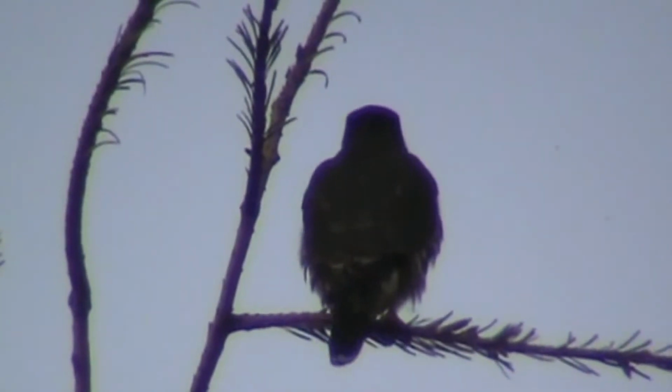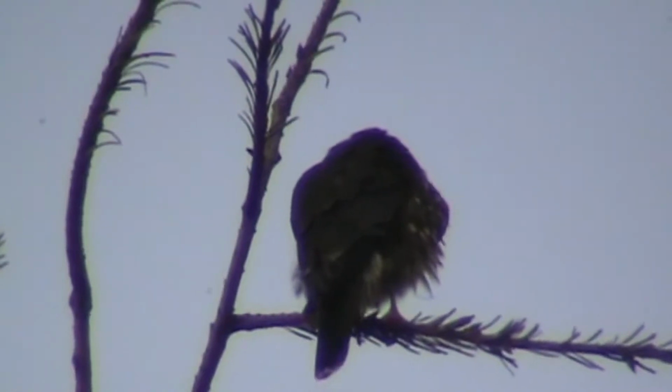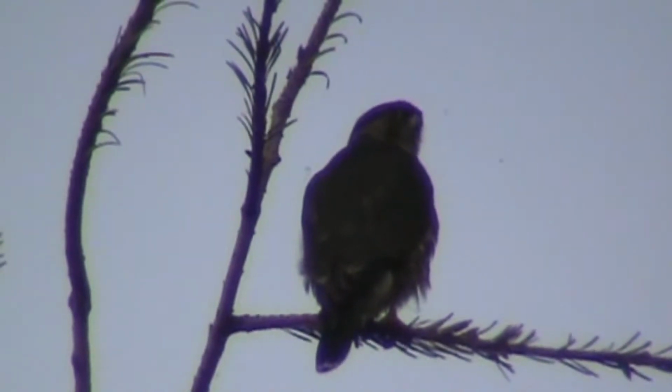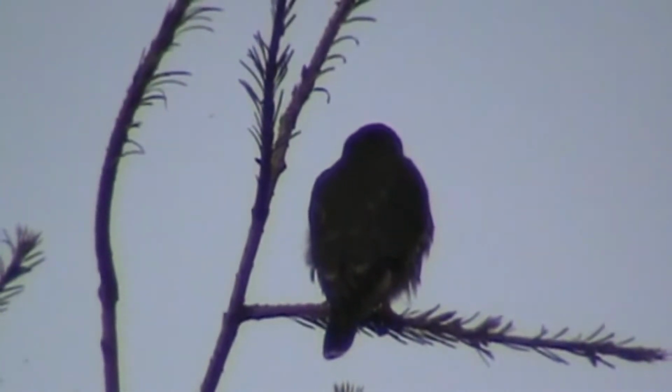So we're going to be keeping an eye on them, see where they hang out, and hopefully be able to locate their nest. He's right in the very top of the tree here. We're all excited about that. I'll back off just a little bit more there. There he is.